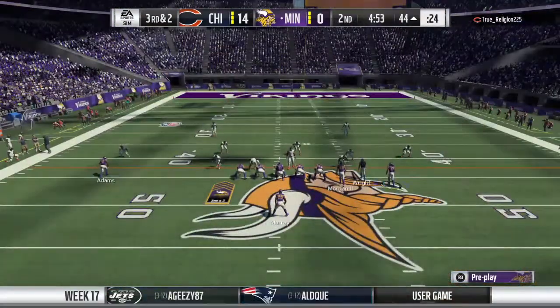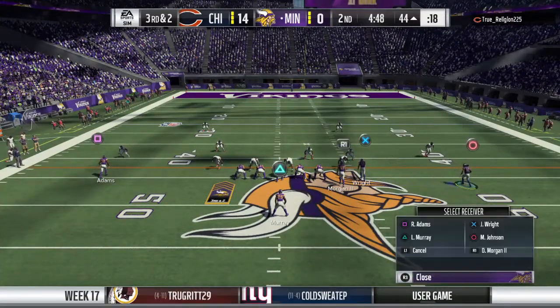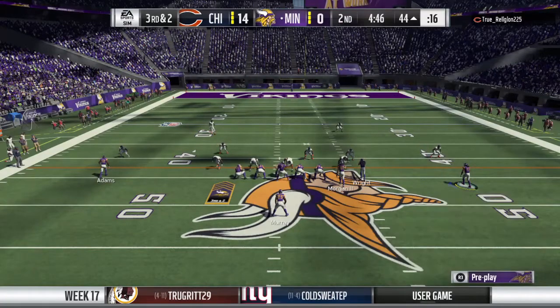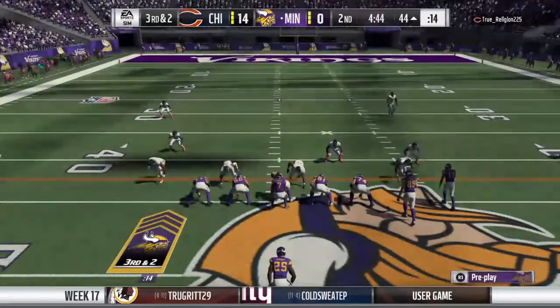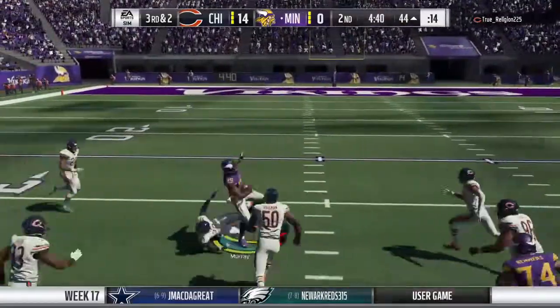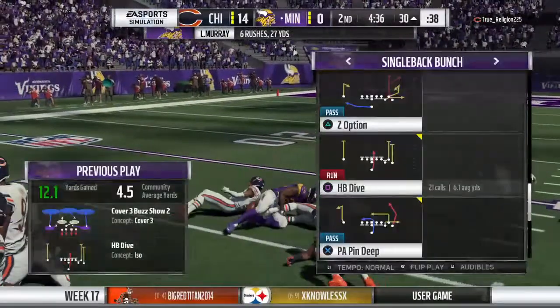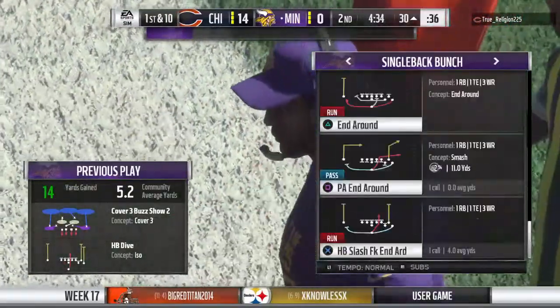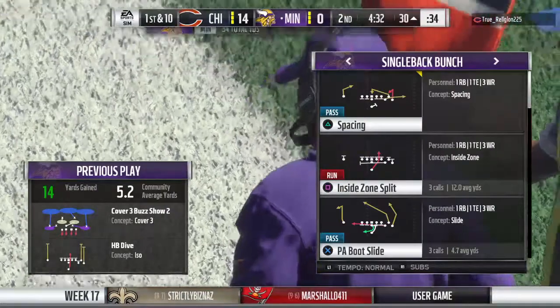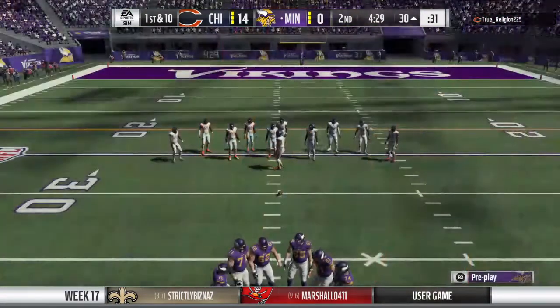Here it's 3rd and 2. 3-19. Murray with a nice move. And brought down, but not before he was able to break the tackle, and the extra effort moves the sticks. A really nice pickup of 14 yards, and it moves the sticks.